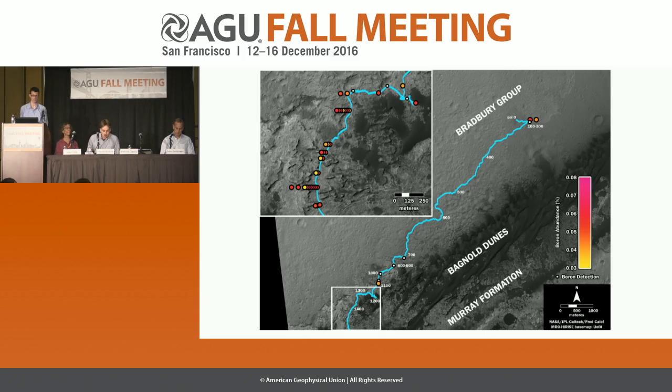So I'll be talking about the boron that we've been measuring with the ChemCam instrument in Gale Crater in these calcium sulfate-filled fractures. The ChemCam instrument, just to remind you, is the laser, where we can get chemical composition of a small point on a rock from around 7 yards away. And so I'll be talking about why we think the boron is there and why it's important for understanding the geochemistry of Gale Crater.